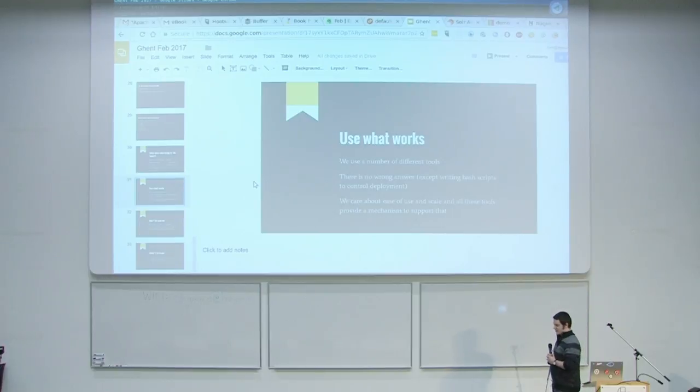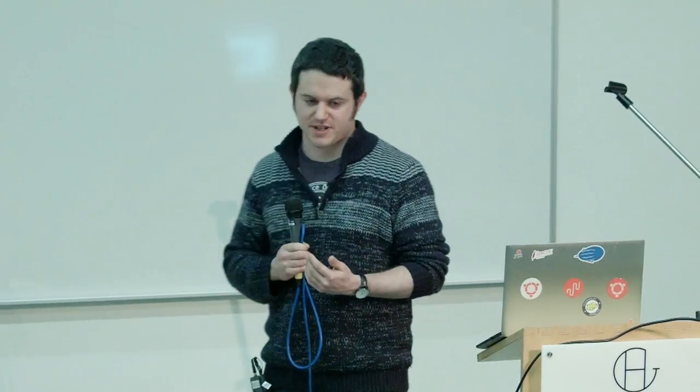So, going back to what I said a while ago, you use what works. We use a number of different tools because in different parts of the organization, it's what works. We use Puppet because the system administrators are used to using it, and they're happy and feel comfortable doing so. We use Ansible because we have to, because Wrangler won't let me install anything else, which is fair enough. And we use Juju in a bunch of places because it allows our developers to spin up clusters and test things in a repeatable manner. There isn't a wrong answer apart from writing bash scripts. If anyone writes bash scripts to deploy stuff, I will find you.